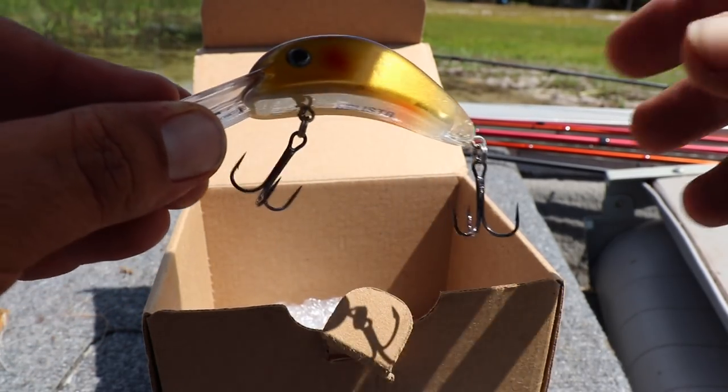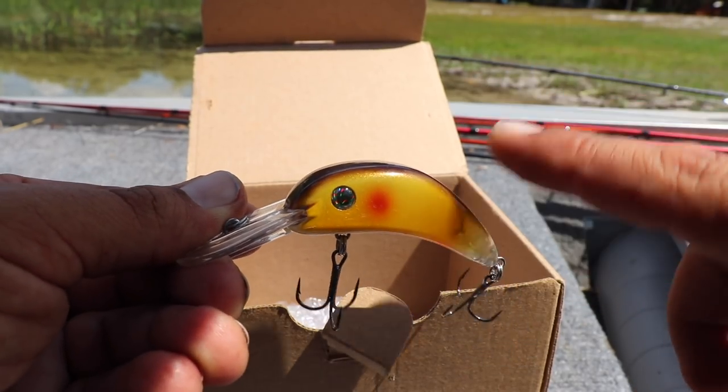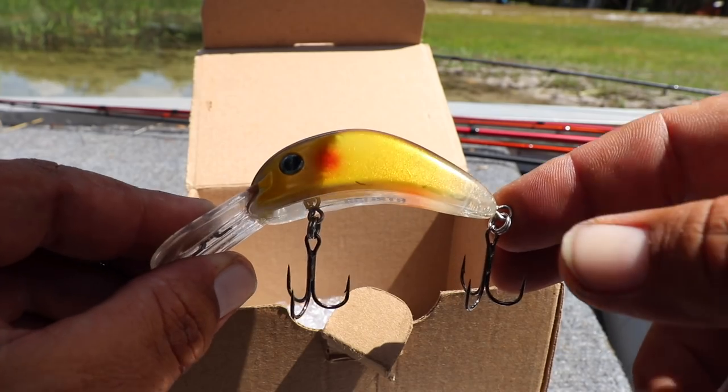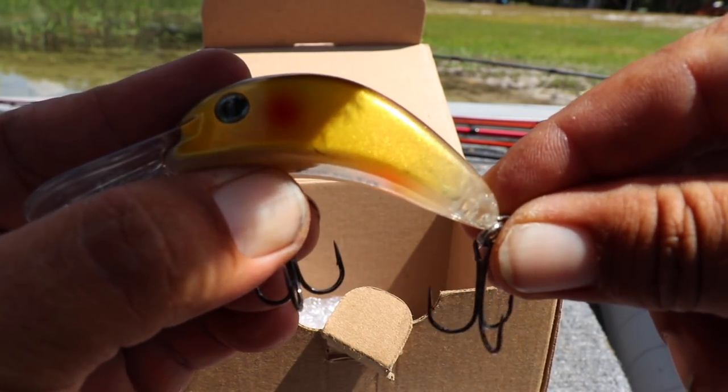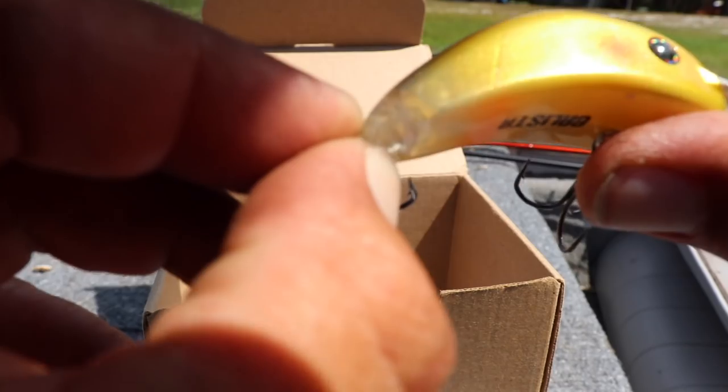Steven, or anybody that might use these back home, let me know what kind of bait fish this is supposed to be imitating as far as color wise here. It says it has LED technology. It's gonna flash or something. So that's really cool. Usually gets in the water.